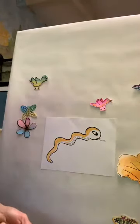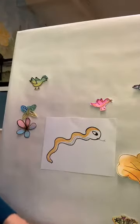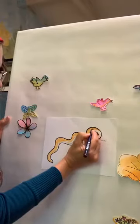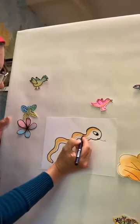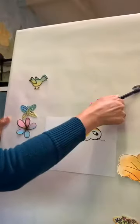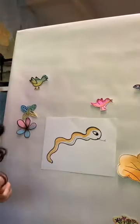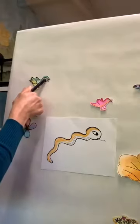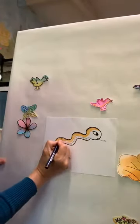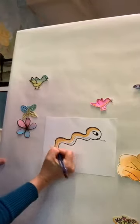Okay, and then the next part is some brown, maybe some brown highlights up here. Yep, some brown highlights. Sometimes I like to do a darker color on the edge, like I did right here on this one. Darker color on the edge, lighter on the bottom. There we go. And I think we have finished.